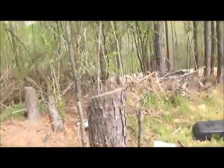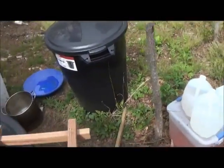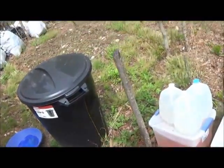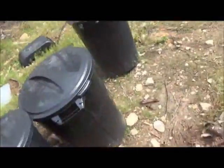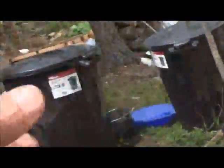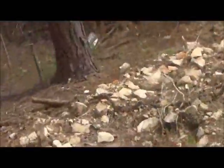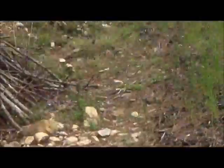I actually showered down there using the hose wand on the shower setting. That's actually rather nice. Got some good water. Yeah, 1, 2, 3, 4, 5, 6, 7. 7 times 32, about 250 gallons or so of water.